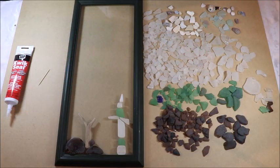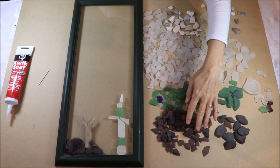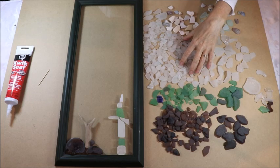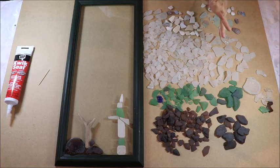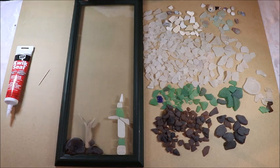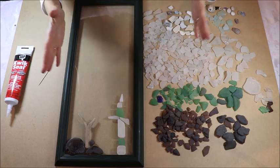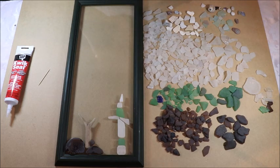So I sorted my sea glass into brown, green, and white, and I put the brown at the bottom, green in the middle, white on top, because as I was sorting I decided I wanted to do an underwater scene that started dark at the bottom and got lighter as you go to the top. The top is lighter because it represents the sun shining through the top of the water onto the bottom of the ocean.